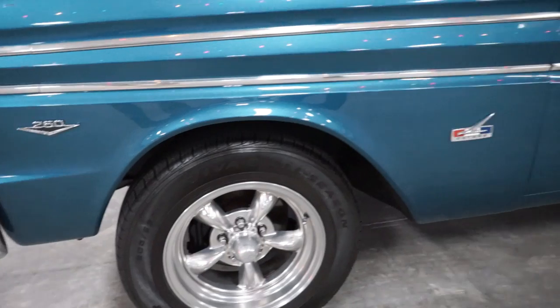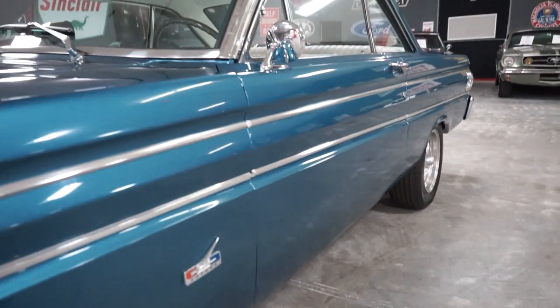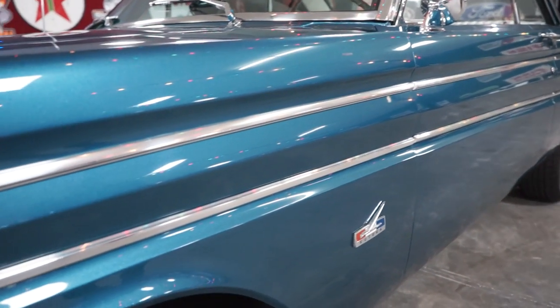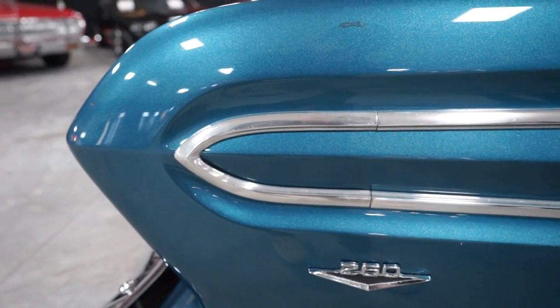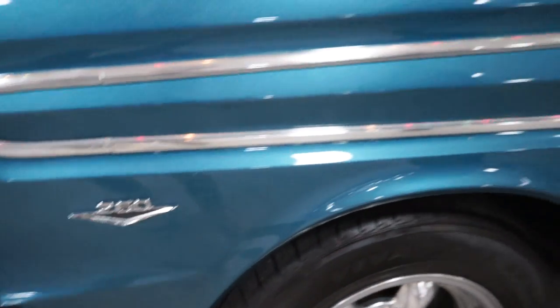Check out that body line. I mean, the design of the side of the car. Very cool how it's caved in there. Got the aluminum molding that runs the length of the car and is in very good condition. Runs the driver's fender, driver's door, rear quarter, both on the driver and passenger side.